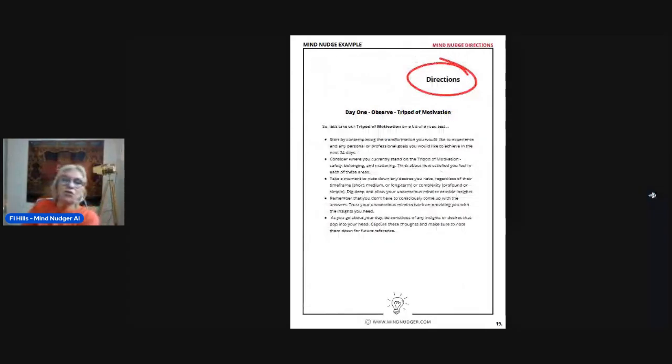So day one, here's the actual mind nudge. What we've got is, start by guiding them into priming their mind for their time zone. Participants, I'm talking about now, obviously in their time zone, they'd be woken up in the middle of the night.